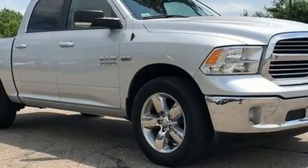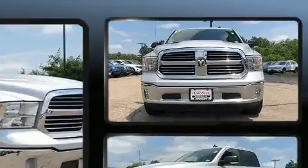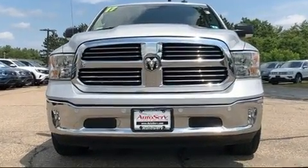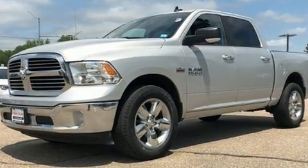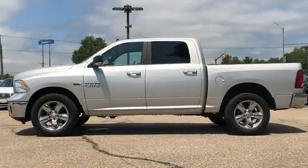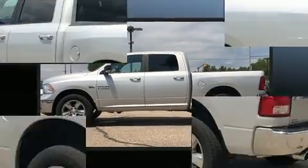Take command of the road in the 2017 Ram 1500. With fewer than 35,000 miles on the odometer, this truck stands out from the crowd, boasting a diverse range of features and remarkable value. Top features include air conditioning, a tachometer, a rear step bumper, fully automatic headlights, remote keyless entry, and more.